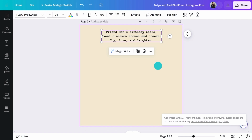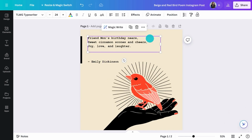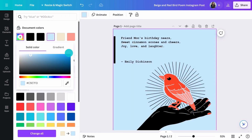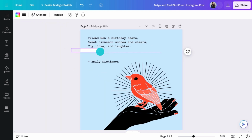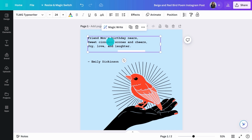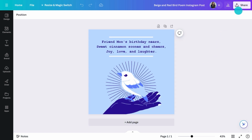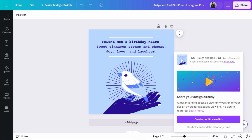Amazing. Okay, copy and paste the words into my design. Maybe change a few colours. Move things around a little. And I'm done. Go here to the Share menu and download as a PNG. Then I can upload that to my social media account and tag Monica. How easy is that?